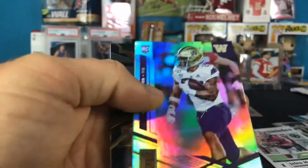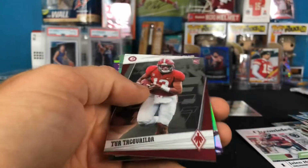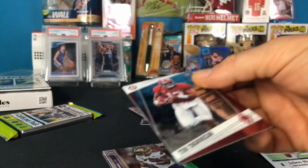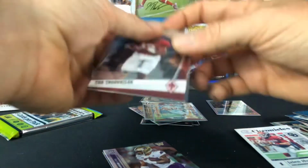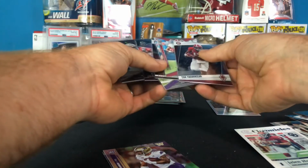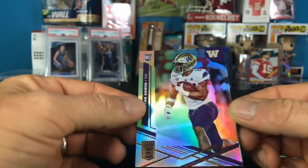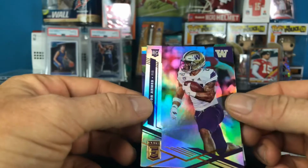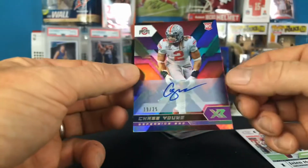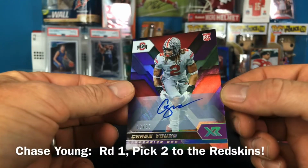Out of certified. All right, here we go. I got our auto last. So we'll go select Donovan Peoples-Jones. Another Tua. Damn. Oh my God. This is a Tua hot box right here. I'll take that all day long, and I think that's... Okay, just making sure. So hit him out of Phoenix. I thought that was my second one of that one. Salvon Ahmed, running back. That is out of Elite. And our next auto is, dude, Chase Young, 19 of 25.